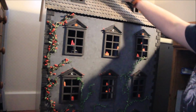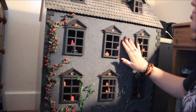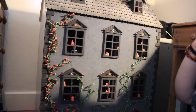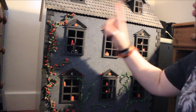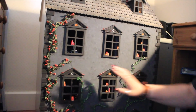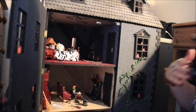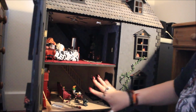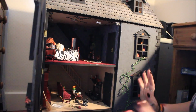Guys, so I've been neglecting my poor doll's house so much just because I have been obsessed with Halloween shopping. So today I thought, you know what? No more. I'm not going to leave this untouched for any longer. I need to go in and finish decorating these last two rooms. They are the only ones that aren't decorated anymore in the house, on the walls and the floor I mean, and it's starting to bug me.